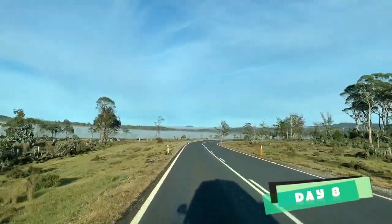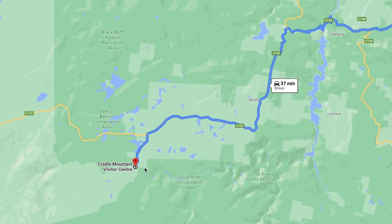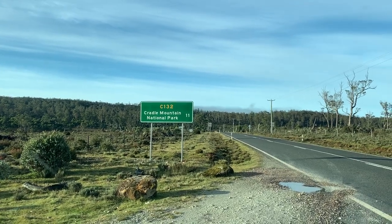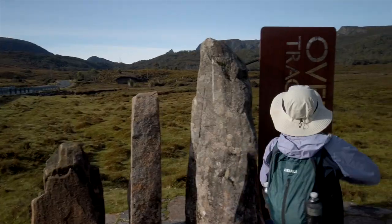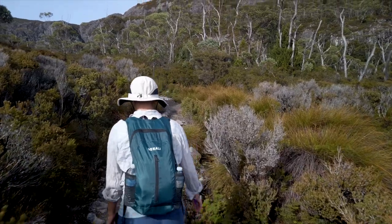We took an easy 40-minute drive from our campsite in Gowrie to the Cradle Mountain Visitor Center. We decided to hike the Cradle Mountain summit that day. It was rewarding and beautiful. But if you want more, we made an entire video of that super fun yet scary day.